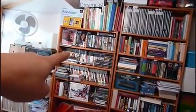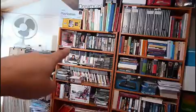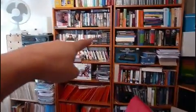Some console boxes way up there. Some DVDs, PlayStation Portable discs, GameCube discs, Xbox 360. Behind the arcade stick are my original Xbox titles, a couple of them, PlayStation 3 titles.